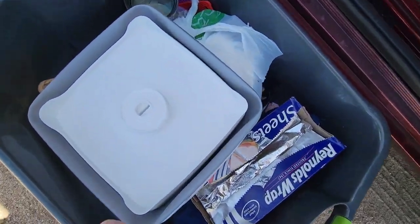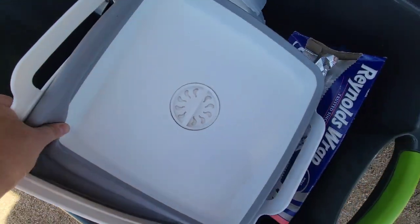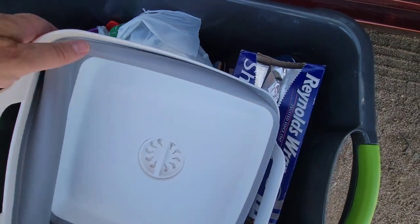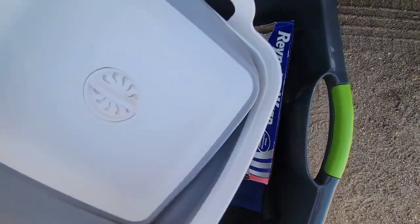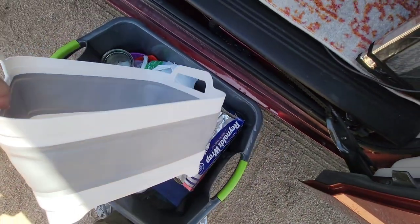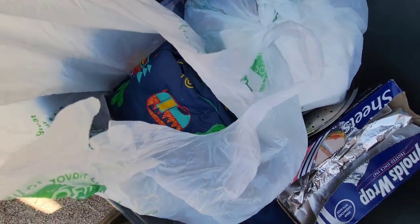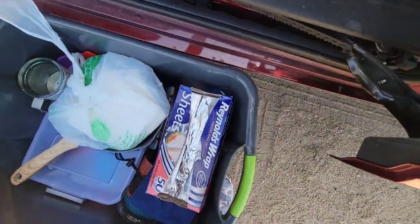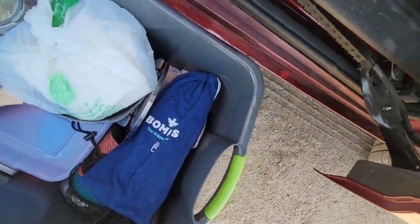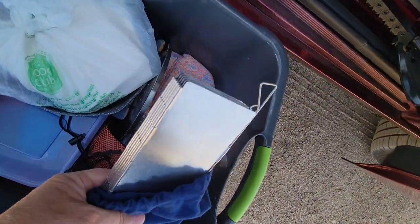So in here we have a collapsible sink, which has a drain on it. See if I can open this up with one hand, show you. Nice and deep too. And we have a tablecloth and some clips for whenever we're actually somewhere that has a picnic table. Some foil. We have a windshield that goes around the butane stove for when it's windy out.